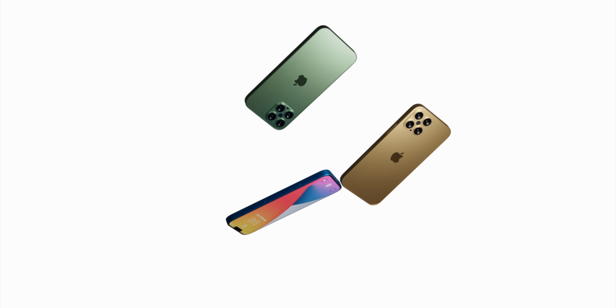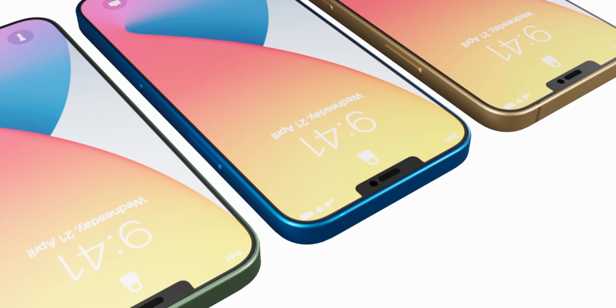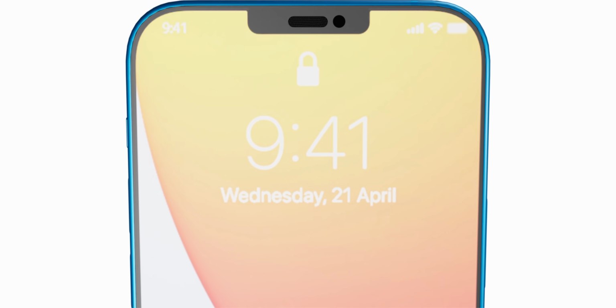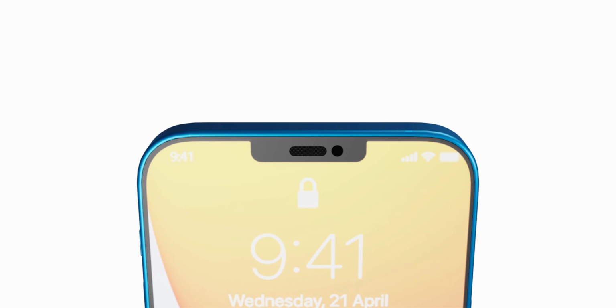So this is my dream iPhone 13, and I know that this render is not exactly what we're going to see from Apple in the fall. The fact that I was able to make this and get it created so easily and have it be of such high quality made me pretty happy.